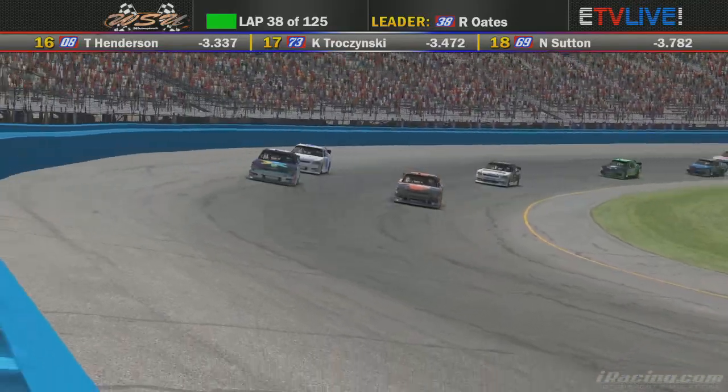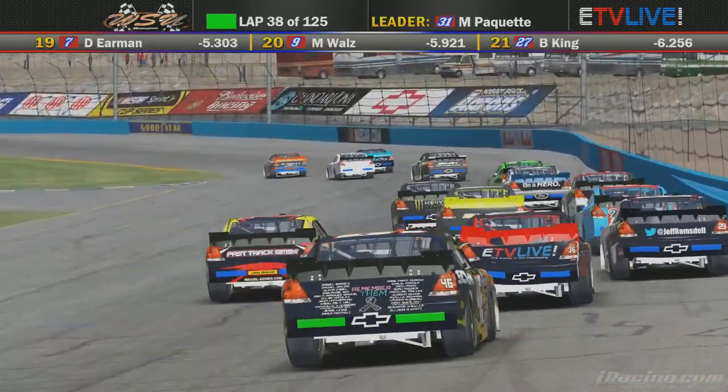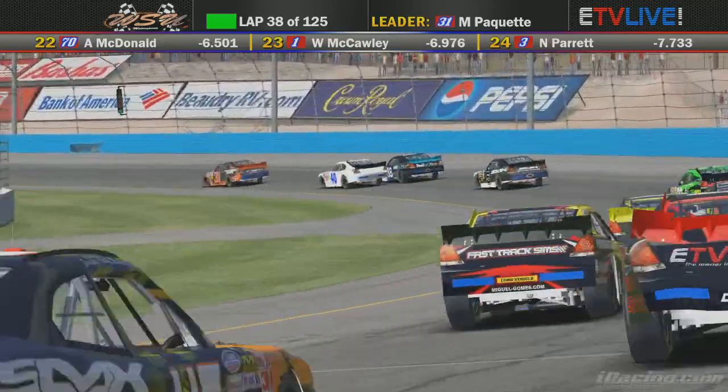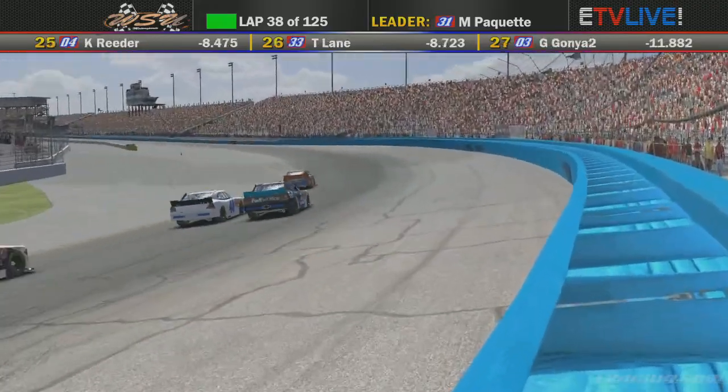Still trying to make it work. Can't quite get it done. A big wiggle from the 38. He hangs on. Paquette clears to the lead. Close call there at corner number 2 for the 38 and 31 as Paquette will go to the lead, and the 40 will give a little shot to the 38 as he gets up into the FedEx office.